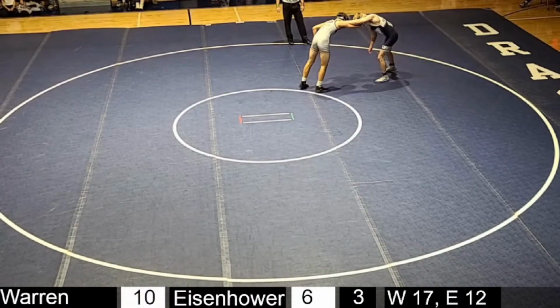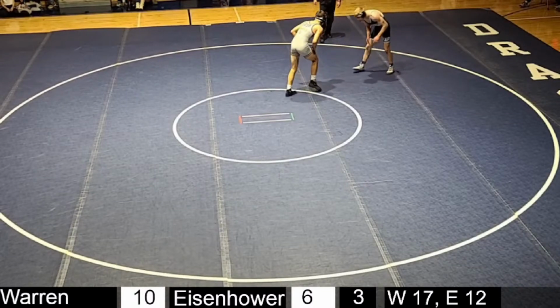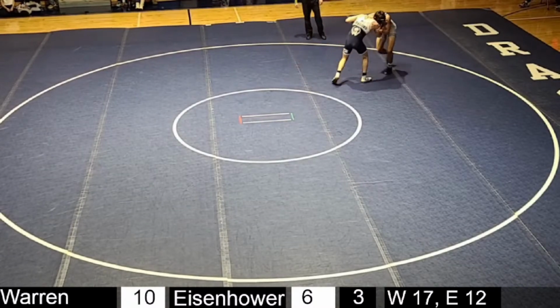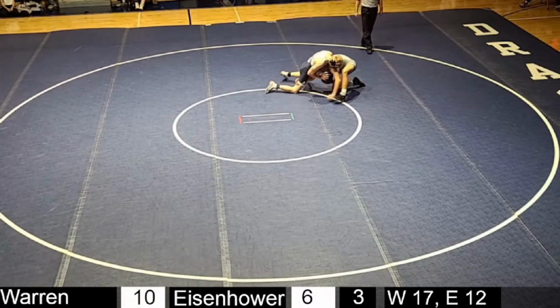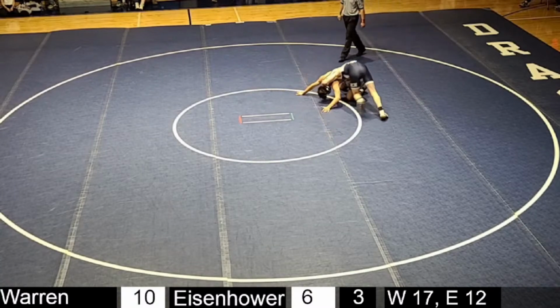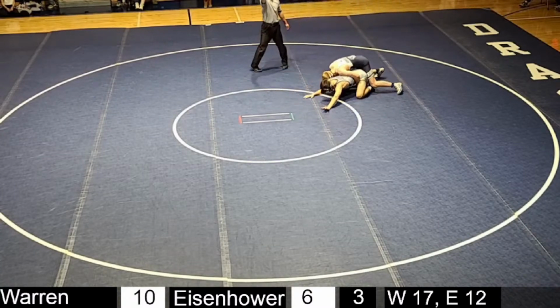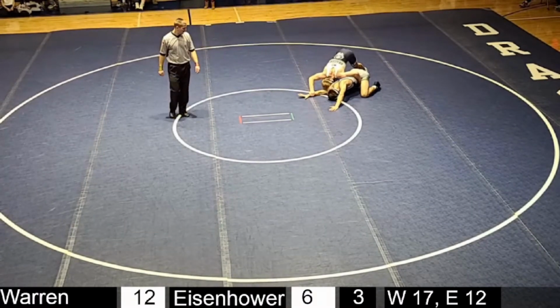Big takedown here for Eisenhower. If Pascuzzi can pull off a takedown here, he'll have a puncher's chance. There's the shot. It was a fireman's carry. Then he stepped in and dropped down to a high crotch. It looks like Heater's going to come out on top with the takedown. Heater with a front headlock, head in the hole, and around he goes for a takedown.